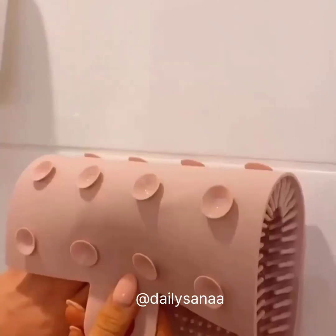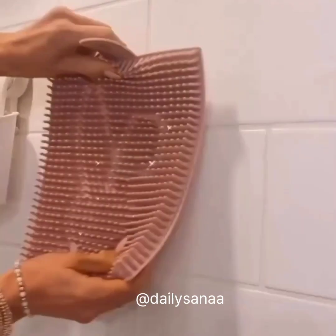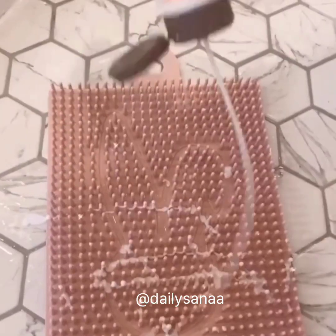If you're sick of seeing hair on your shower walls, this gadget suctions to your shower wall and it catches all the hair in one place, and it's super easy to clean. The hundreds of soft silicone bristles allow it to double as a foot scrubber.